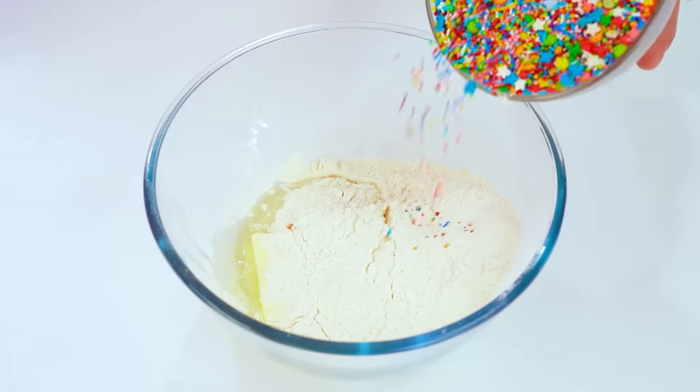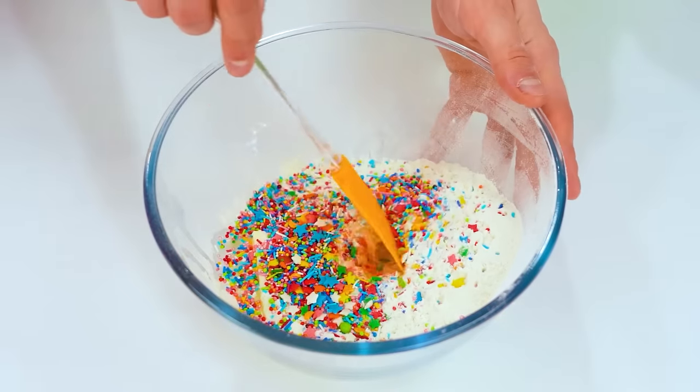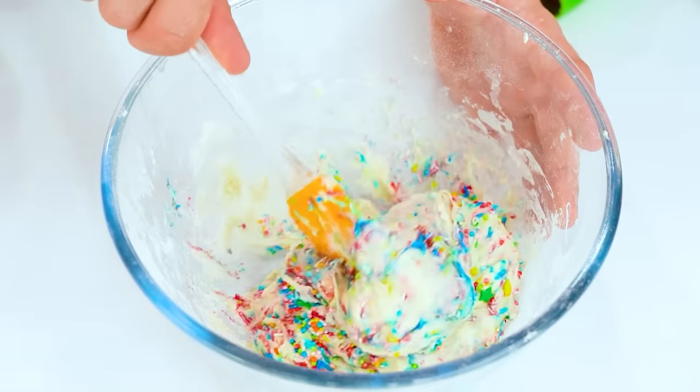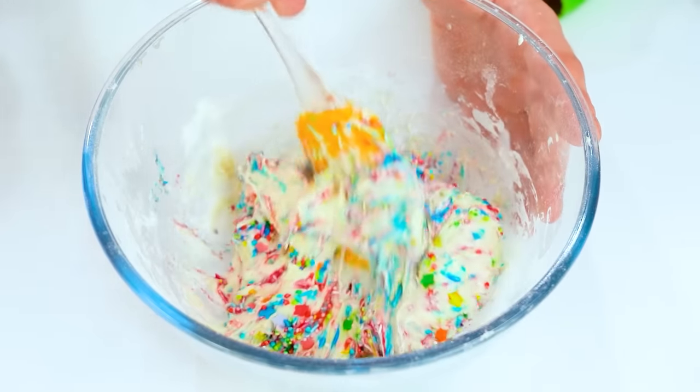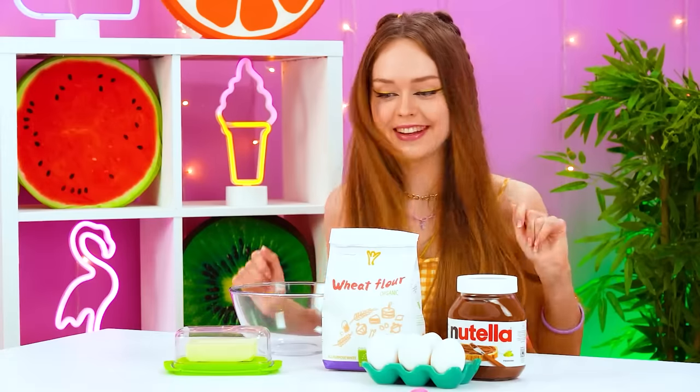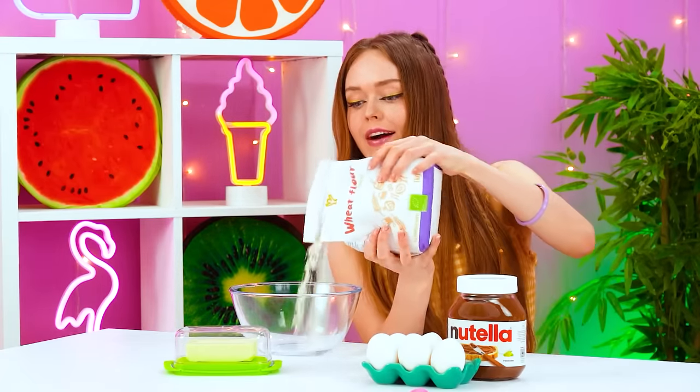Next! Sprinkle Central! Yep, yep! Mix! Oh, wow! Wowza! Confetti cake mix! Granny, you are amazing! Mel, your turn! Shake, shake! Poof! Oh my god! Happens to the best of us!